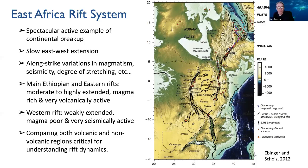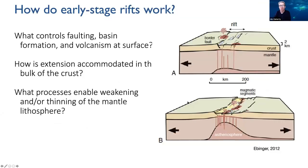In general, rifting is a fairly slow extensional process, as we're going to see. The northern parts are moderately to highly extended. They've been fairly active for maybe close to 50 million years, whereas the western rift is more weakly extended and it's a little bit earlier in the process. And so what we're going to try to do is compare both volcanic and non-volcanic parts of these systems and better understand how continental breakup works in a larger framework.